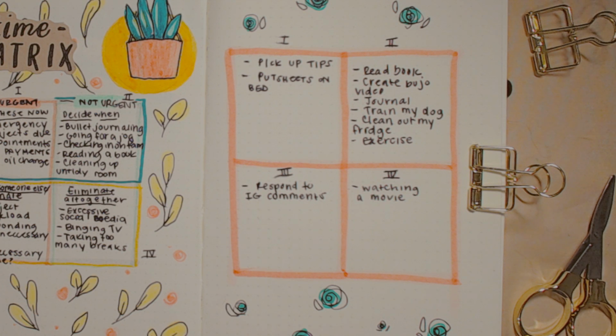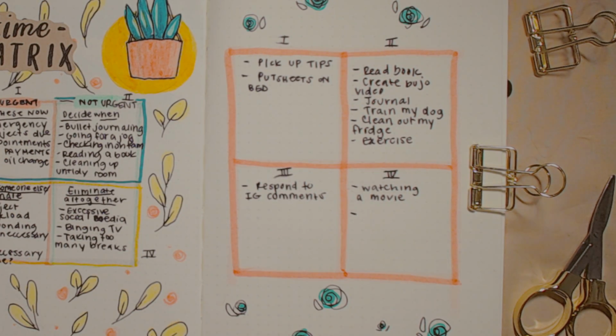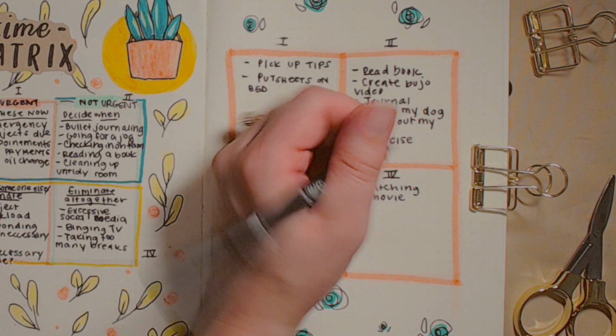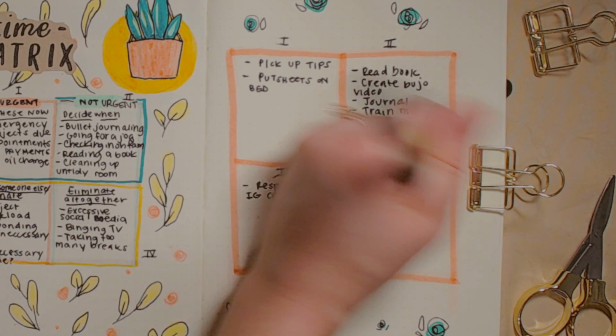So sometimes there are going to be things that you want to do, but they're just not as important, and you need to prioritize the other things and kind of demote those other tasks. And this is something I've been dealing with because I've been a little overwhelmed by putting a lot of pressure on myself to do certain things every day.